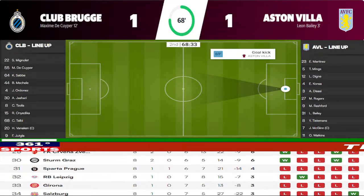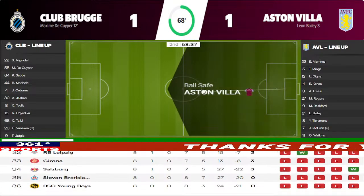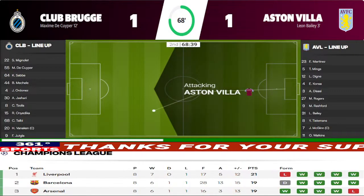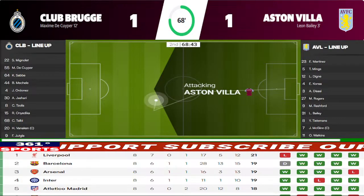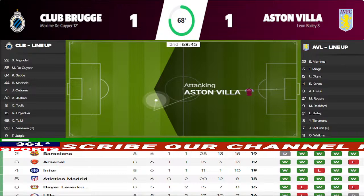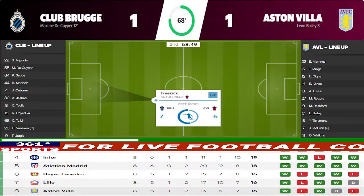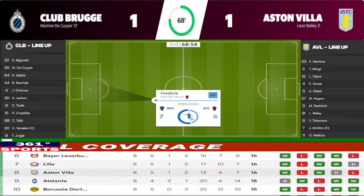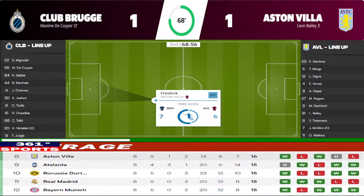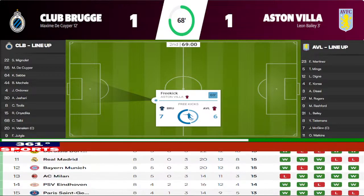Van Aken plants his header down. Oh, it's beautiful defending from Tyrone Mings. It's absolutely sensational. That's headed towards the bottom corner, and that's just flicked off the shin pad. Enough of a deviation on the ball from the Aston Villa centre half to turn that round the far post. He's absolutely dug Aston Villa out of a hole. That's stunning. Stunning work from Tyrone Mings.